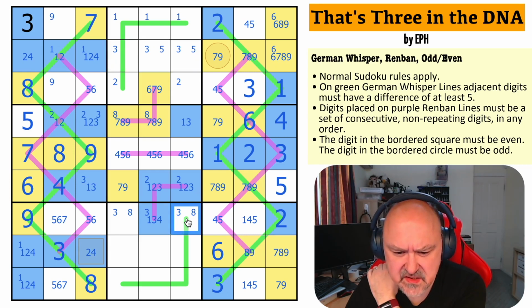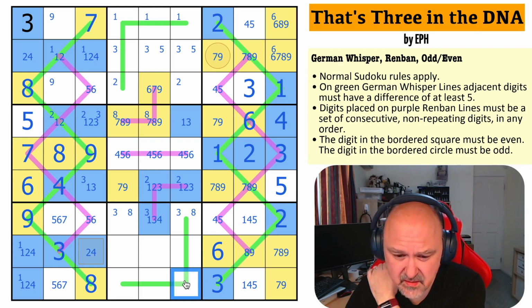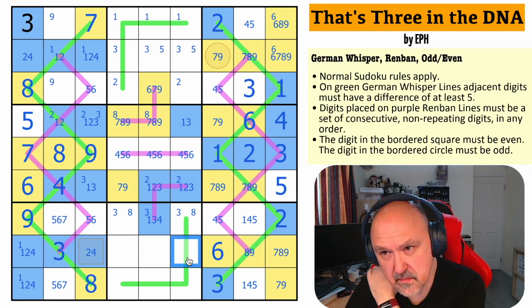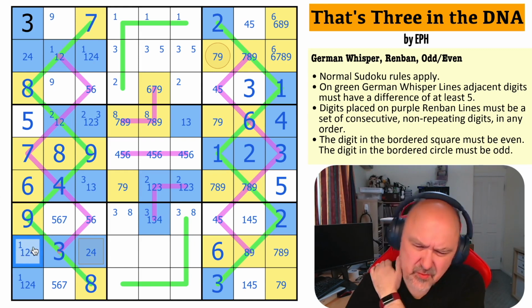If this is 8, these are high. They're from 6, 7, and 9. I'd have to put 6 here. This would be 1, which would mean this is not 1. This would be from 7 or 9. But this would be 6, so this would be 1. This would be 7, 8, 7 or 9, 8 with 7 or 9. This wouldn't be 3. So this is 8, this would be 1 or 2. Well, this would be 1, so this would be 2. This would be 4, this would be 1. It all looks okay.